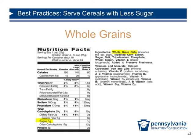A good tip when selecting cereals is to choose cereals with 6 grams of sugar or fewer per serving. The cereal example shown on this slide is a win-win because it is lower in sugar and the first ingredient is whole grain oats, a great menu choice.